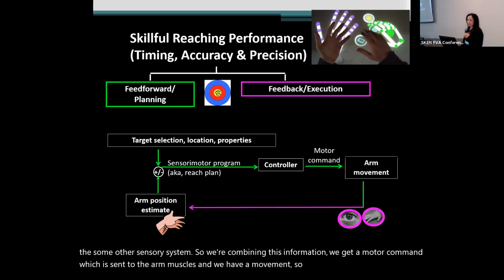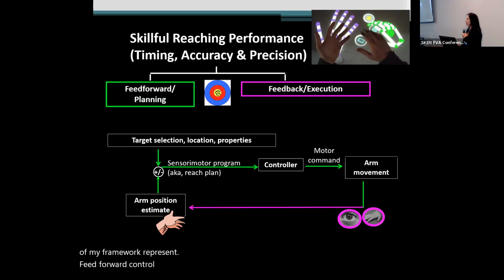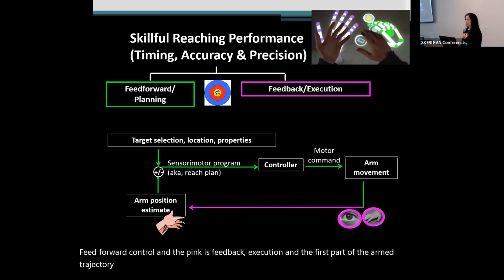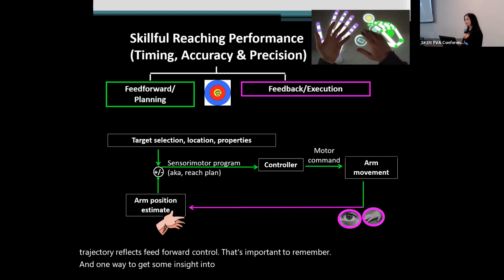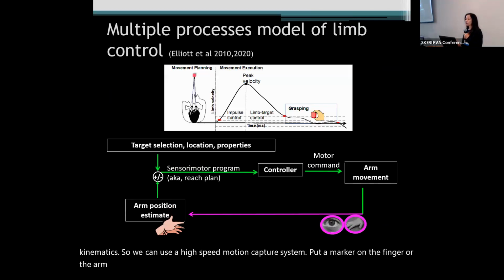Notice here that the green parts of my framework represent feed-forward control, and the pink is feedback execution. And the first part of the arm trajectory reflects feed-forward control. That's important to remember. One way to get some insight into these control processes is to look at movement kinematics. We can use a high-speed motion capture system, put a marker on the finger or the arm, and record the position of the limb as it is engaged in the movement.